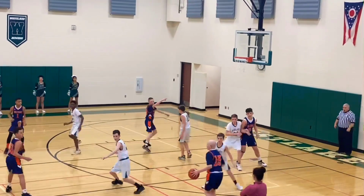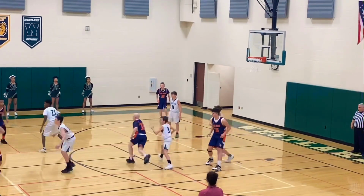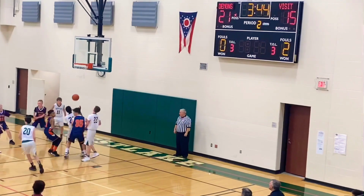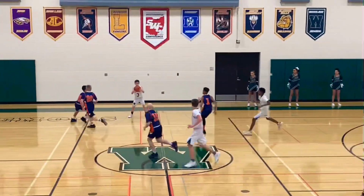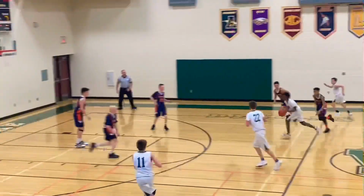15 has the ball. 15, passes it to 30. 30. 31, actually. Correction, 35. Whoa! Yes, sir. 2 points for number 35. Campbell Soup got the ball. Passes it to Biller. Oh, Biller. Oh, yeah. Come on, Biller.